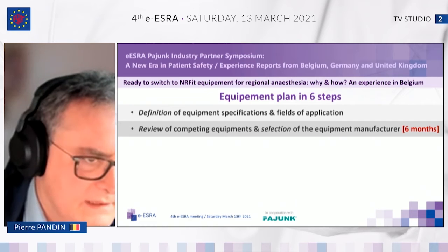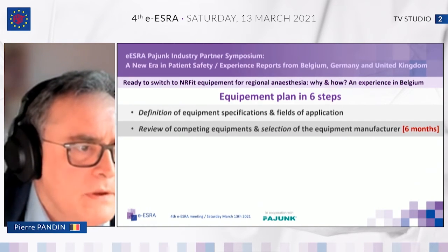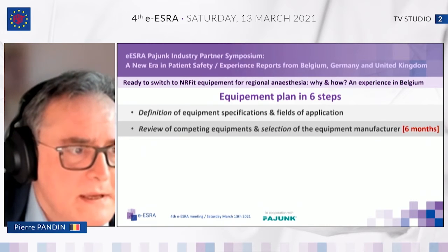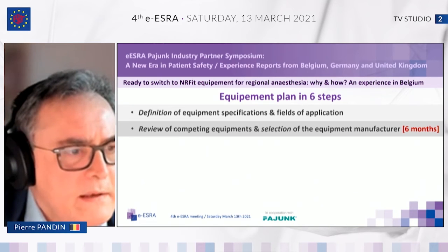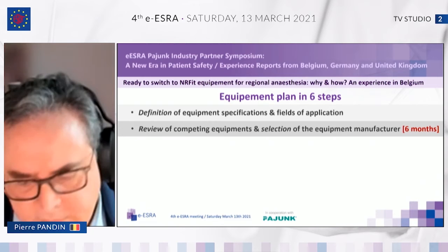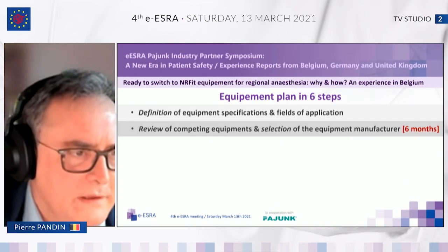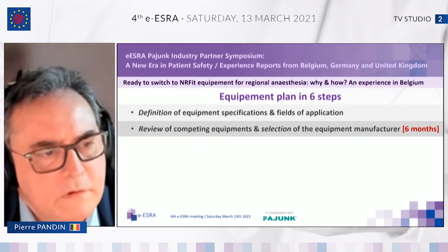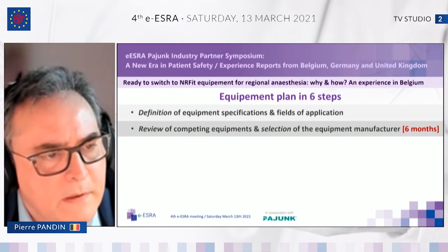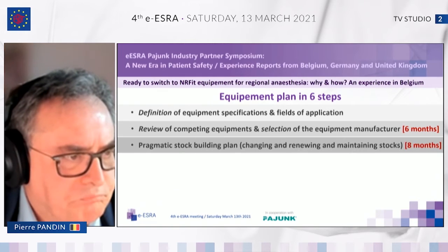Second level of the second step, we have a review of the computing equipment, and in our experience, we have reviewed, I think, 9 providers, and we have examined the different material and the different application of the NRFit. And I have to say that the level of application of the norm is very variable from provider to provider. It has taken 6 months.